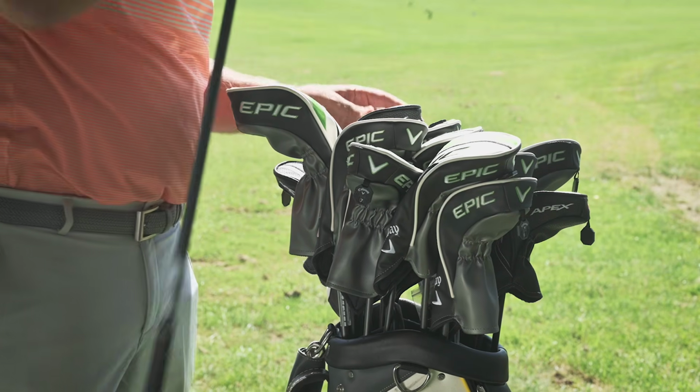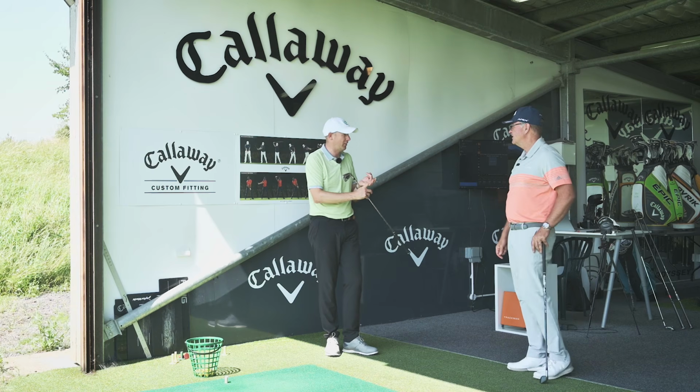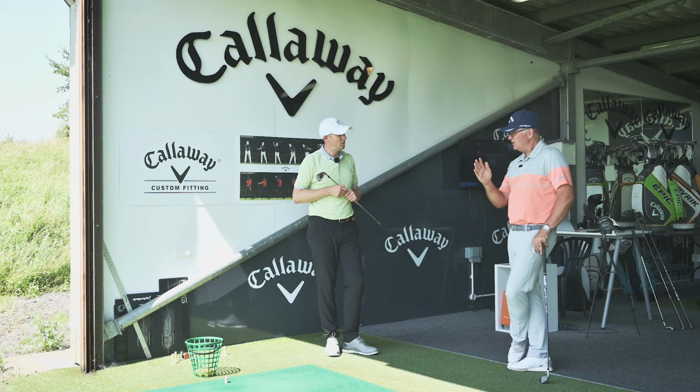Okay, so can I ask you, why does that happen then? Is it because you've not got the speed that you need at the top end of the bag to hit the 5-iron any further than the 6 and the 7? Correct. So maybe the ability to strike it consistently out of the centre of the club face as well.